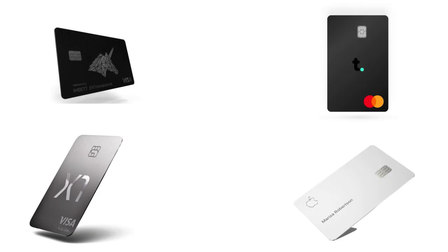So folks, you heard the four fintech credit builder credit cards, right? So cred.ai, Tomo, Apple, and X1. So the big question is, which one to choose? Which one should you choose? And my answer is very simple. It depends on your situation. It depends on a constellation of factors, not just your situation. I'm going to break it down.